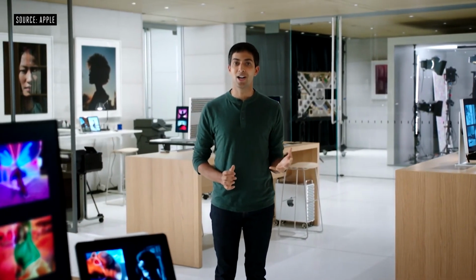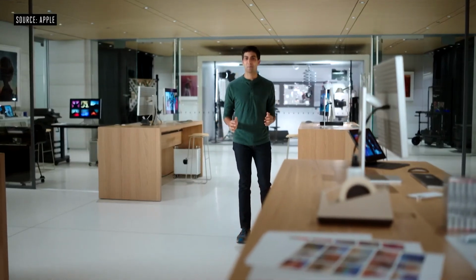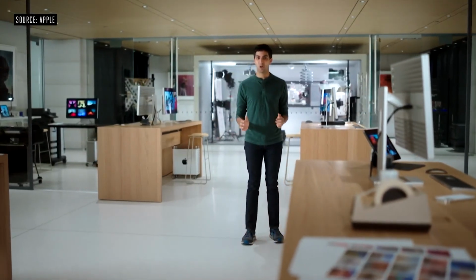So we'd like to show you a sneak peek of a new feature that combines the control of shooting in RAW with the power of our computational photography. And that's Apple ProRAW. This will be an incredible feature for pros and will be available in the iPhone camera app on iPhone 12 Pro and 12 Pro Max later this year. We're also creating an API for third-party apps to capture images in Apple ProRAW.